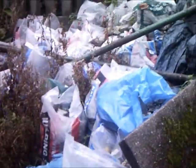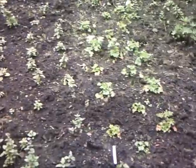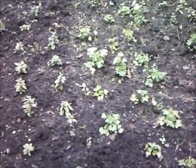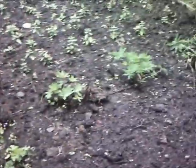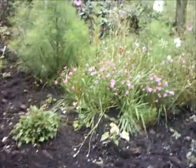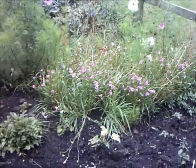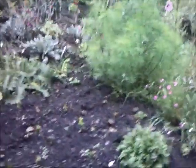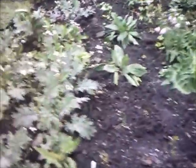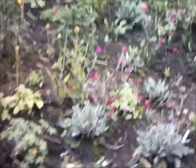Rubble from doing the kitchen, a spare pile of wood that needs chopping, a bed that we're using to house perennial plants at the moment. In here you'll have nepeta, lupins, the assorted weed, some mallows. Back there we have an annual meadow mix that we've been trialling. As we come around here we've got some salad crops, coming again into another holding bed for perennials.